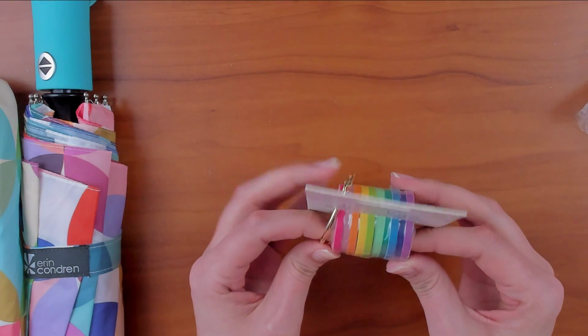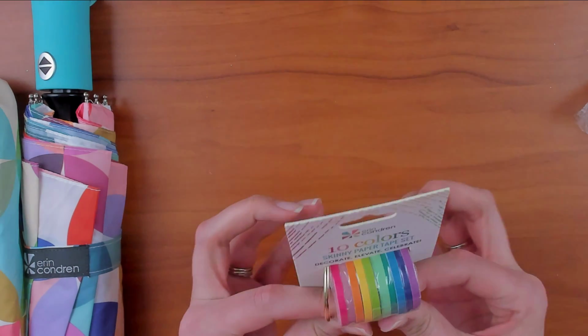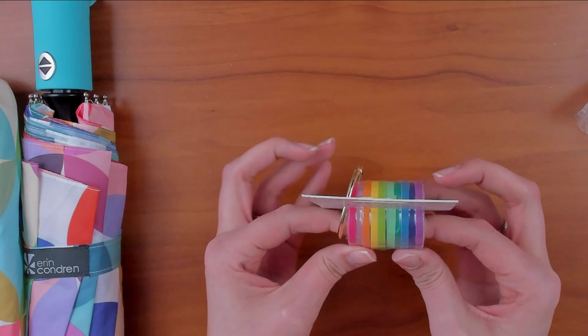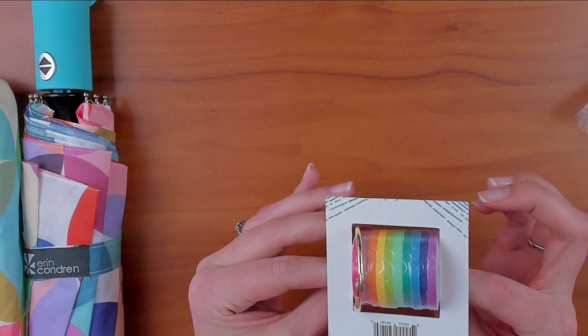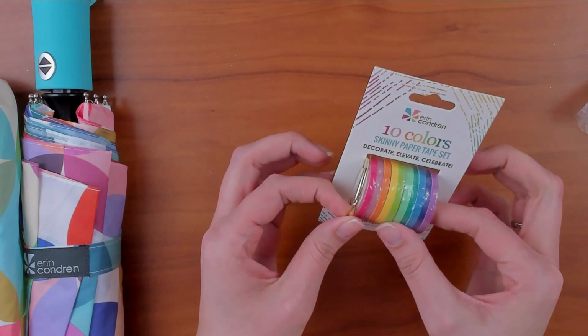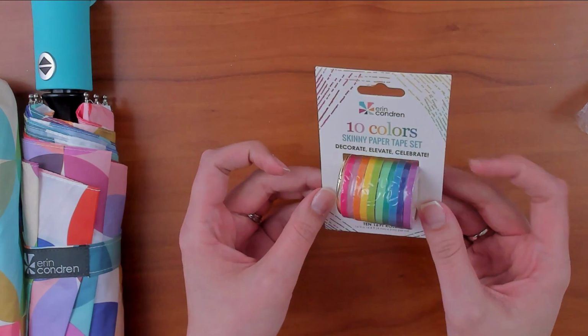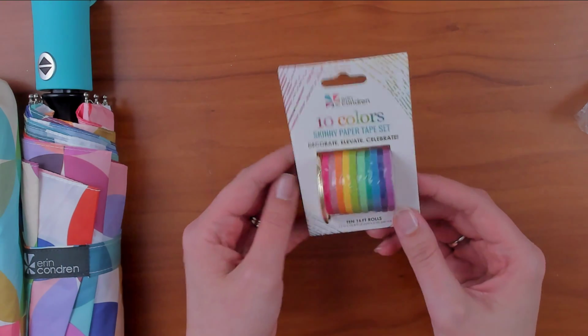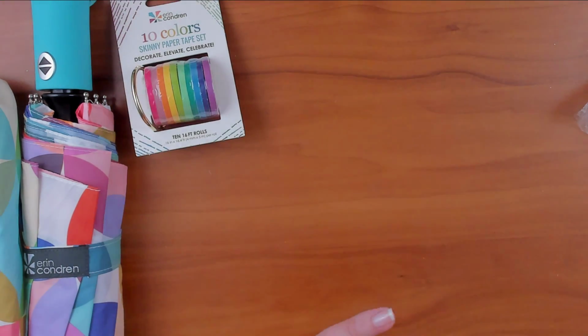So it's just skinny washi tape. There's no design or pattern or shimmer or anything like that to it, but I really like it. That's kind of fun. Great for borders. And I like the little ring so that after it's off this paper, they don't fly everywhere. So you get 10 16-foot rolls. That's a lot. That's awesome.